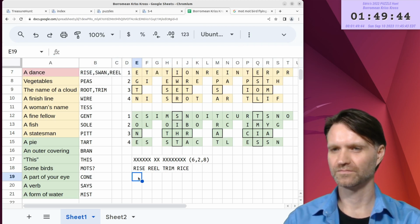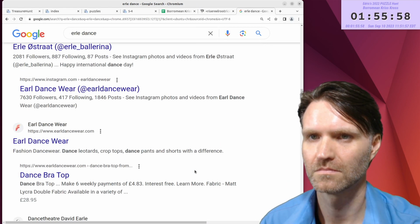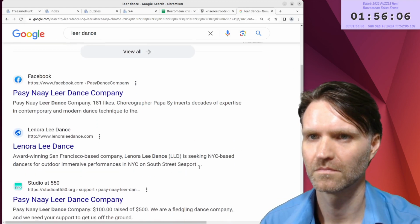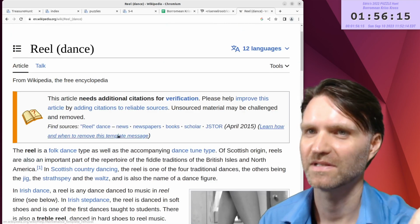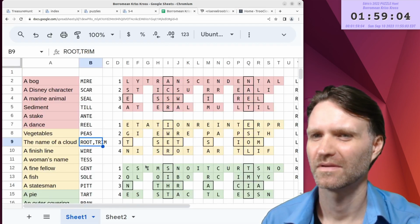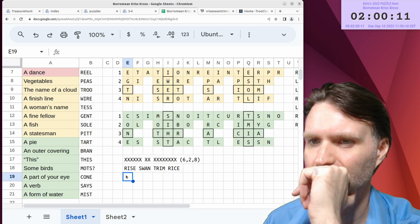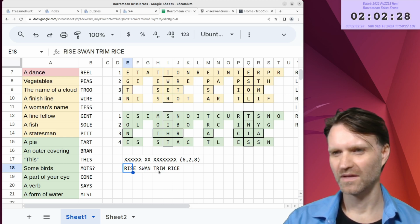Rise, real, trim, rice. Oh, okay. I thought I searched for this. All right, so the reel is the name of a dance. Great. We've got rise and swan. True cloud. Can that be the answer here? That looks bad. So like I need one of the words plus the first 2 letters of the second word to make a 6-letter word. I don't see any way to do that.